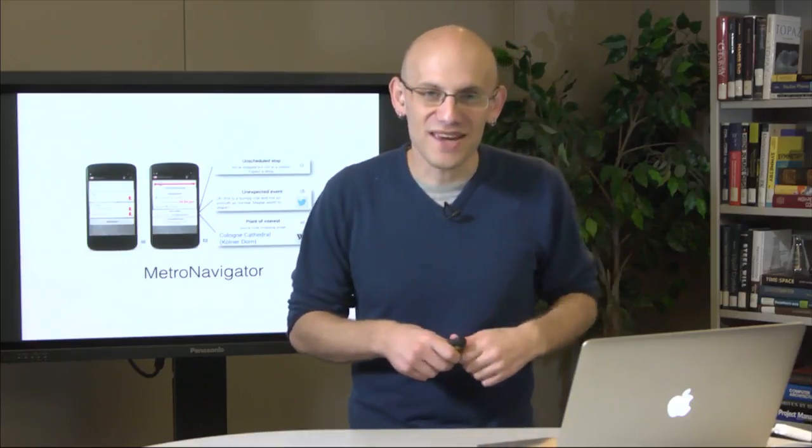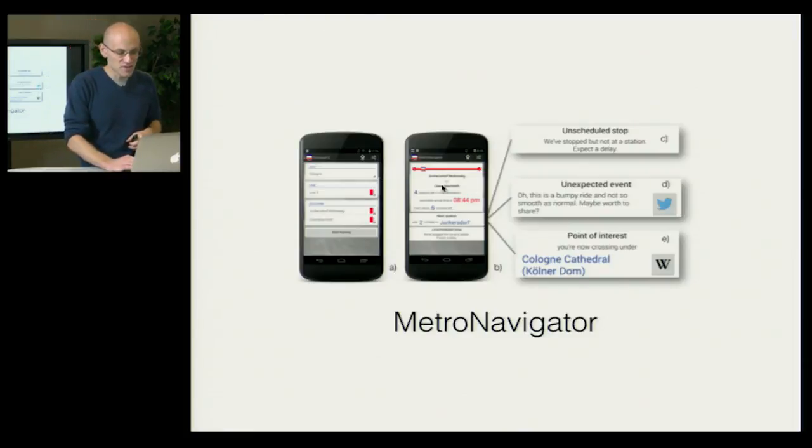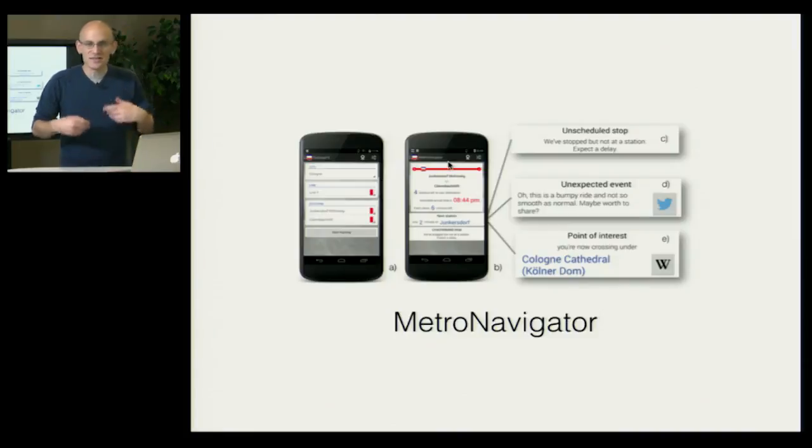So to do so in this case, we developed a proof of concept application that takes advantage of Subway PS's position information called Metro Navigator. Metro Navigator has a number of features, the most basic of which is a visualization of your current position along the track up here. It also has a number of other features.